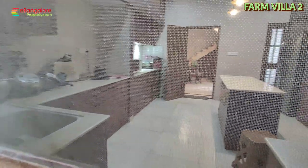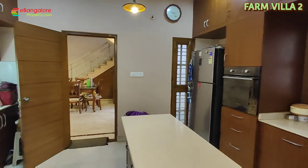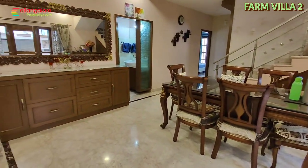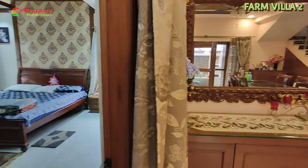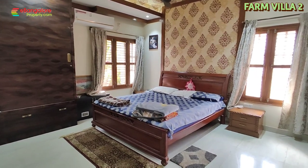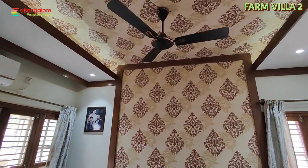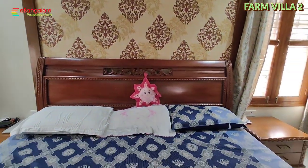Around 4500 square feet of super built up area, ground plus one floor construction, column structure. Further in future if required, one more floor can be added easily. Ground floor you have living, dining, kitchen, two large bedrooms, attached bathroom, one common bathroom. Outside towards the backyard there is also one common toilet for the maids or servant.